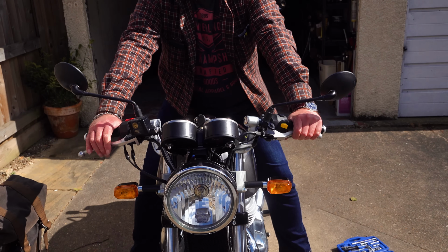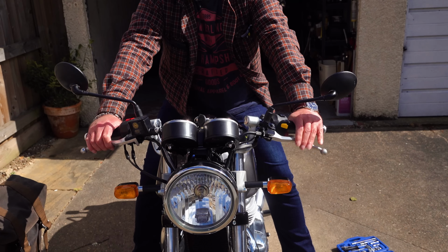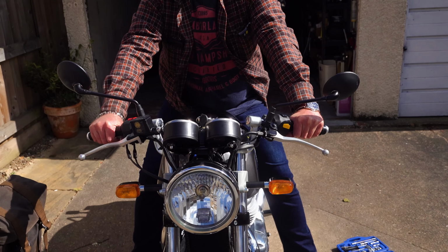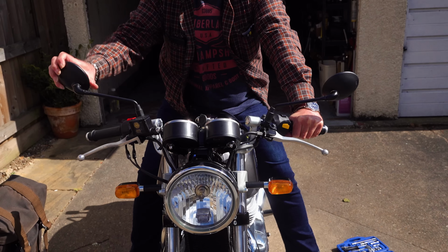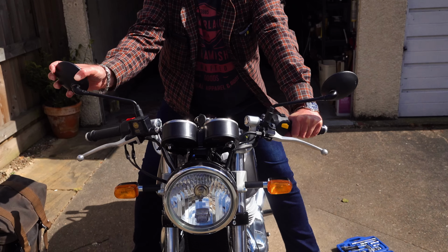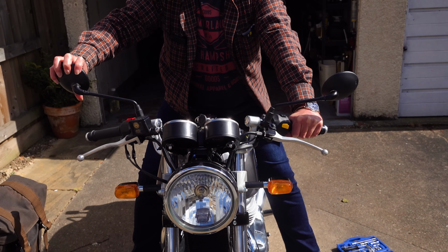Everybody's different. Tailor the bike to suit you. Don't try to make your body conform to the bike where you don't have to. And of course, when you've done all that, don't forget to readjust your mirrors again. Last but certainly not least then, the rear suspension.